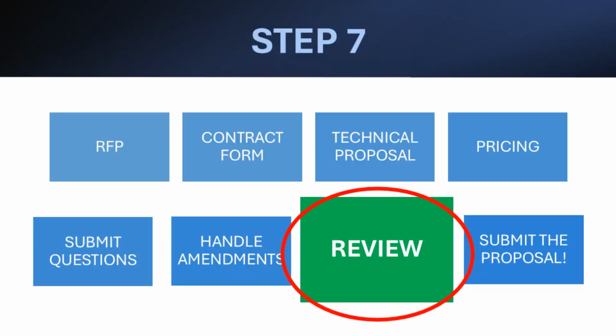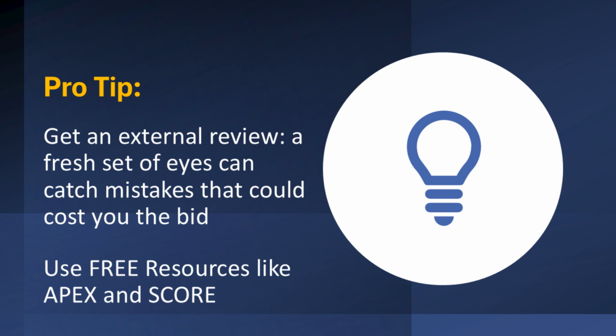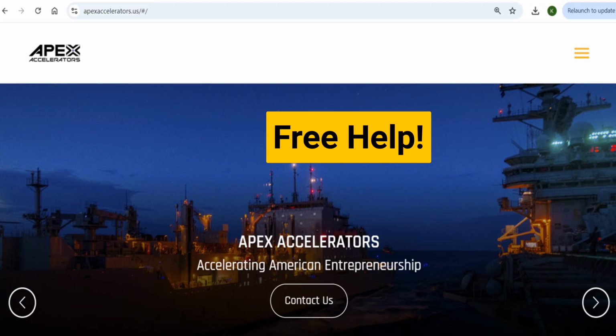Now, we've got the proposal finished, but before we submit it, we've gotta do a review. See, the RFP will tell us the evaluation criteria the government will use when they review our proposal. And what the pros do is they go through the proposal and make sure it's easy for a reviewer to find the response to each of the evaluation criteria. And another thing, I strongly encourage you to have someone else review your proposal before you submit it. This doesn't have to cost you a thing. There are organizations like Apex and SCORE where you can get free help, particularly if you're a beginner.